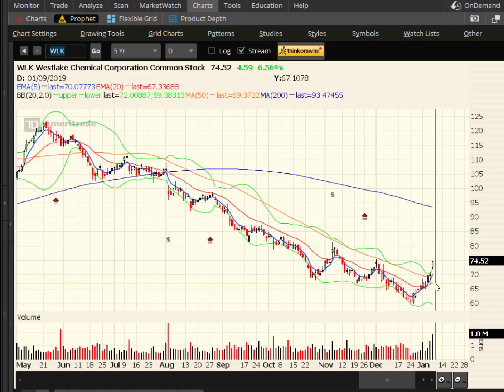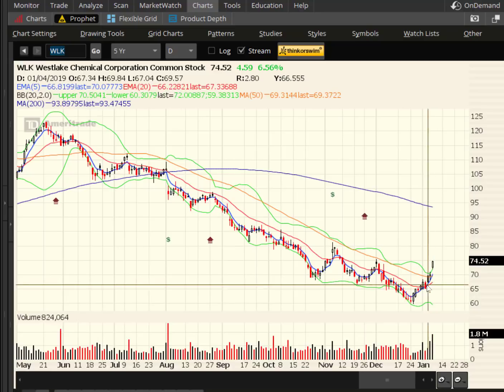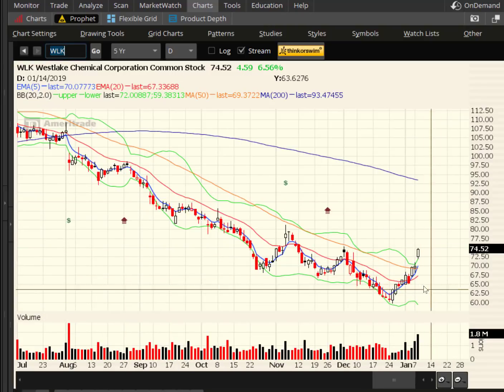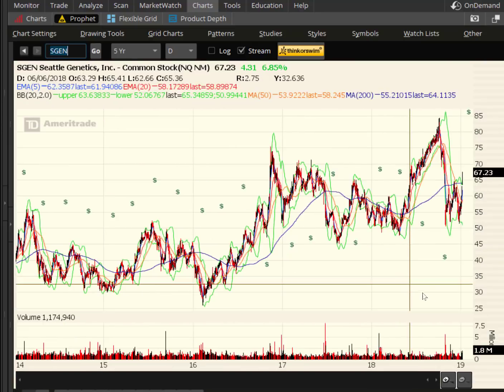In this case, the 20-day EMA is now pointing up, something it also really hasn't done since, gosh, May and June. So that's a good sign. We also have the 5 and 20-day crossover. A 20-day EMA here would be my trailing stop. I'd consider that one.